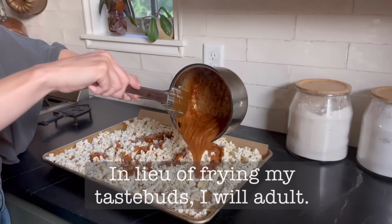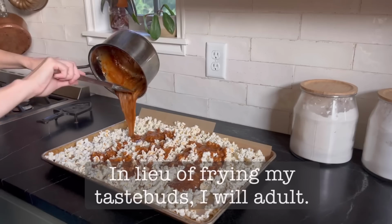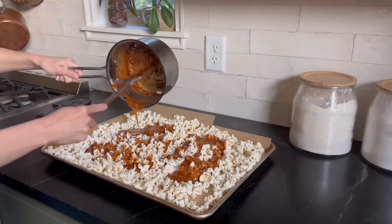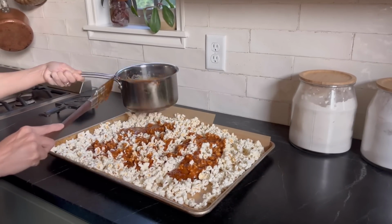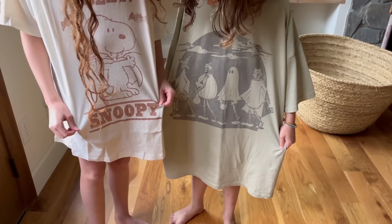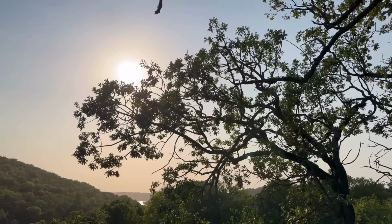On a completely separate note, our middle two munchkins are like two peas in a pod, and one of their favorite things to do together is forge through Blake and my closet in hopes of finding a pair of clothes that will fit whatever occasion they may be trying to suit.